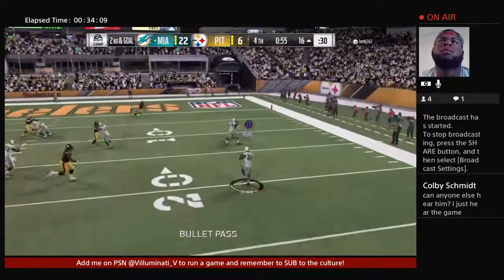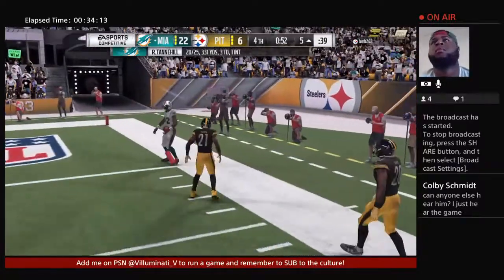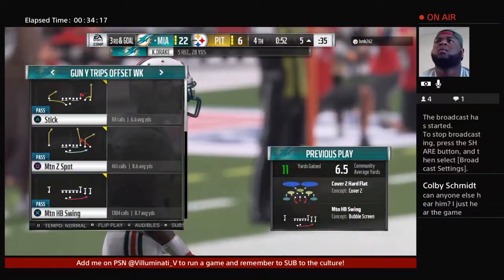To throw on 2nd down is Tannehill. Out to the flat. That's complete to his running back. A nice job to get 11 out of that pass play, but now they face a 3rd and goal.